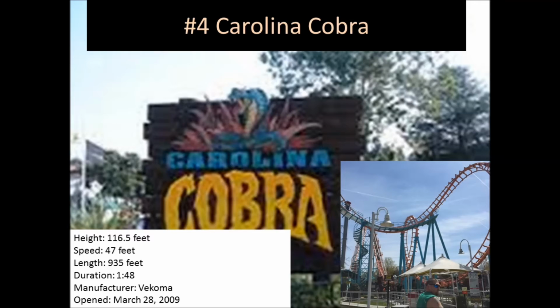I definitely think boomerangs are worth riding. They're one of Vekoma's great creations, one of those that actually got successful. It was really nice, and of course, even though they're clones, it's a good clone. It's one of those where I don't mind riding more than once. Those are actually very fun, and I love that it takes you backwards.